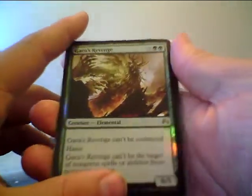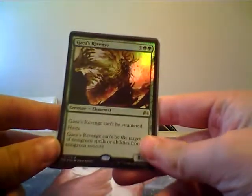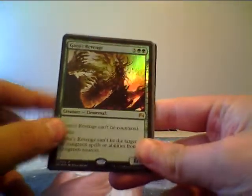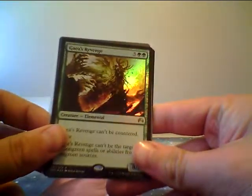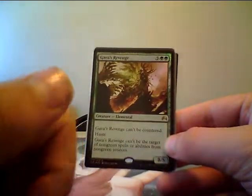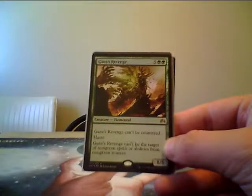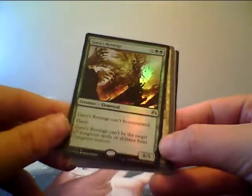Gaea's Revenge. Those who know me pretty well know that I had a really fun little brew that I'm trying to recreate in Old Standard when Origins was still in, so I'm glad I got this. I've been doing this a lot, where I'll find a trade that perfectly works, and then I'll just find some random foil that isn't worth a lot of money, and just say, hey, can you throw this in here to sweeten the pot? And so I got this basically for free.